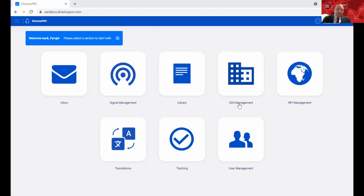And I'm going to skip over the RPI management as we're going to go into that. And on the bottom row, we have the translations. This is a global end-to-end platform. So we're taking labels and translating them. We're taking labels and reusing them and reusing components. So there's tracking as far as the versions and where are the labels and what was the source of the label and when was it branched? When did it come back to the branch? And then obviously user management as far as roles and security and setting up your teams. But for now, we're going to go into the RPI management.